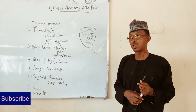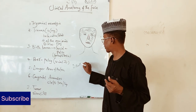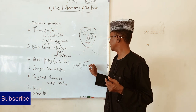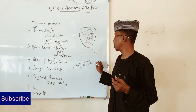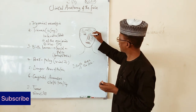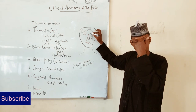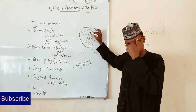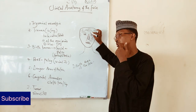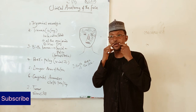Are you clear? Or what we call the death area of the face. This area of the face, what we call the danger area, is a triangular area from the beginning of the nasal bridge. If you put a finger in between your two eyes, that is the beginning of the nasal bridge, and then you also get a point at your two angles of the mouth, here and here.